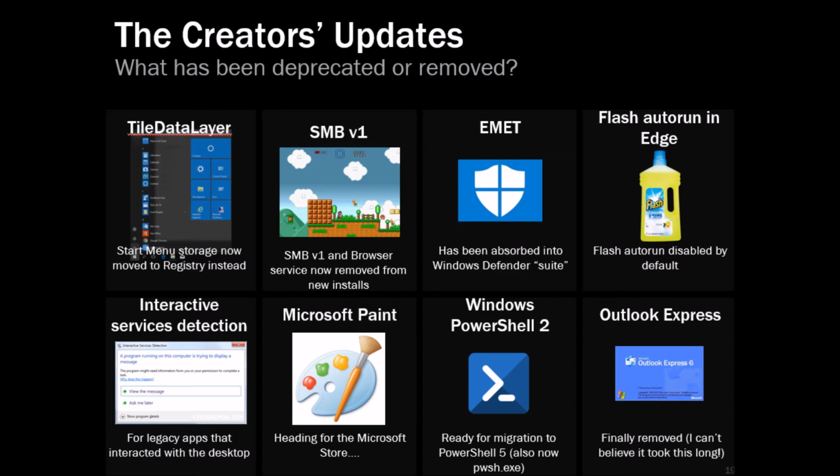A few other bits. Outlook Express code has finally been removed from Windows. I can't believe it's taken that long to get rid of it. I had no idea it was still under the hood there. Microsoft Paint has been moved to the Windows Store. Is it not in the store? No, I still have it on mine. Yeah, it will be moved to the Windows Store eventually, but they won't develop it anymore. And I would like to know when was the latest time they added anything to Paint. Yeah, I've literally been using it for screenshots for years. That's what people use it for, and it's great for that.